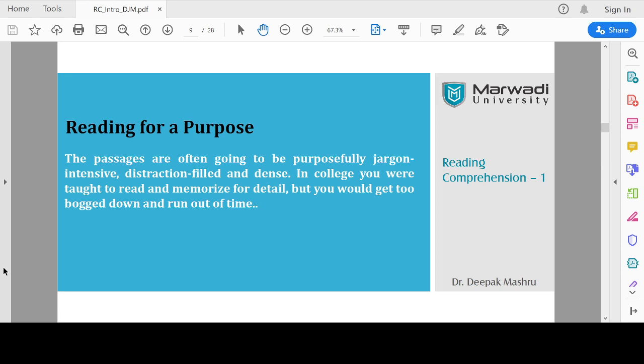A good reader generally reads more than 400 to 500 words in a minute. You check how many words you can read. And please understand that it's not just seeing the text, it's also about understanding it. That means when you read 400 words, you should be able to understand all 400 words in a minute. So that is the important thing. But if you read for a purpose, it will definitely help you reach the destination.